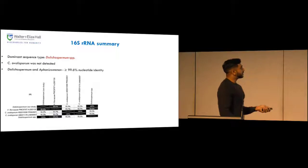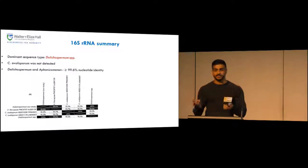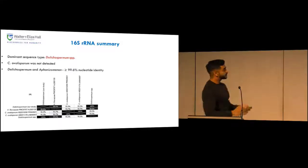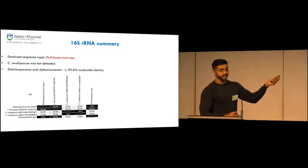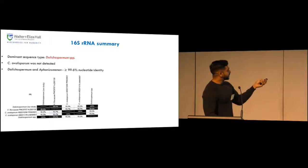So the 16S rRNA summary was that the dominant sequence type that we found was Dolichospermum species. When we blasted them against the NCBI database, we got many hits like Dolichospermum circinale and Dolichospermum planktonicum. One of the problems with the 16S rRNA gene is that it's very difficult to go down to the species level; you can basically only go down to the genus level. And Chrysosporum ovulisporum was not detected.